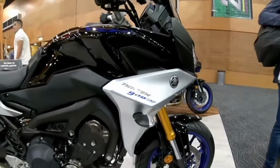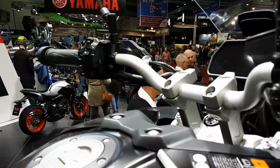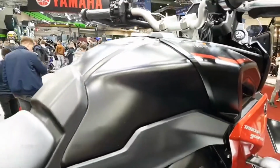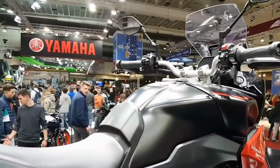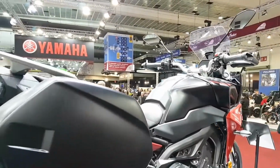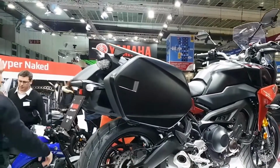With a bit of wind protection and the addition of luggage, the result would be all I need in a lightweight touring bike. And that's basically what Yamaha built. It further endowed the GT with heated hand grips, TFT dash, cruise control, adjustable suspension, and even a quick shifter.